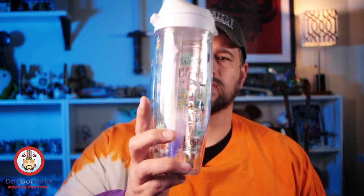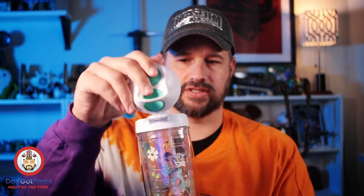So let's get into what Dad bought. According to the very friendly cast members there, they got one box of flower and garden stuff this morning. And in it were some of these awesome flip-top tumblers.